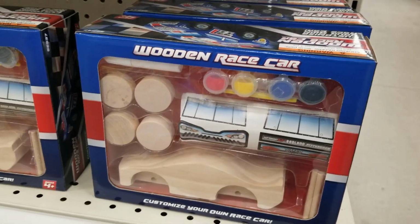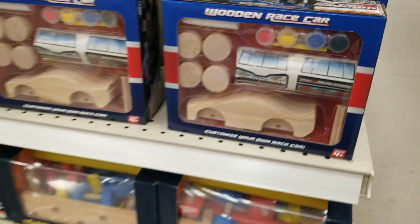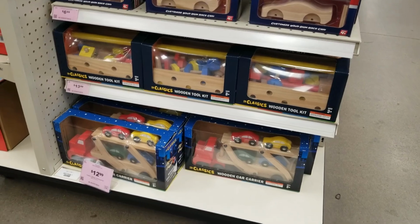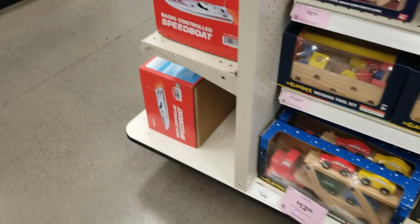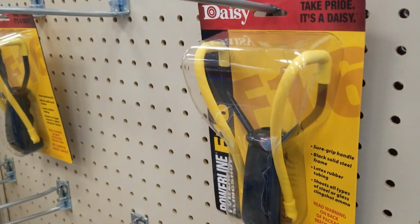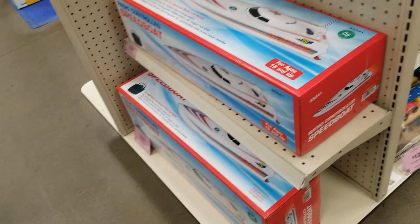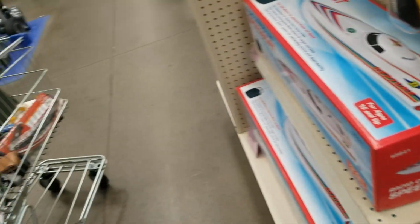Same thing with this car. You can pretty much paint it and put any type of design that you want. And then you got that truck with the small cars on the back. Then you got that speedboat, a remote control speedboat. If you have a pool, you can put that boat to good use.